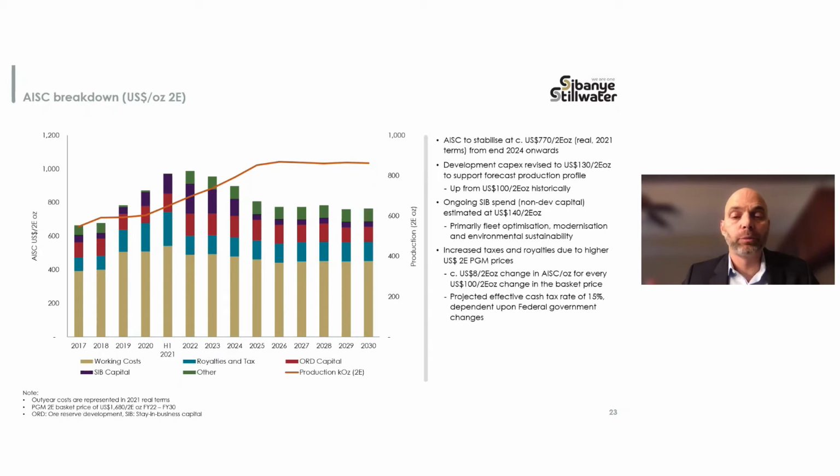This should see our business move down the industry cost curve over time, and will see us leverage better off our quality ore body and the ore body that we have available to us. Crucially, and this is an important point, we do plan our business on materially lower PGM production prices, and we do not bake in current prices indefinitely. This ultimately drives our cost control levers and our capital investment strategy.